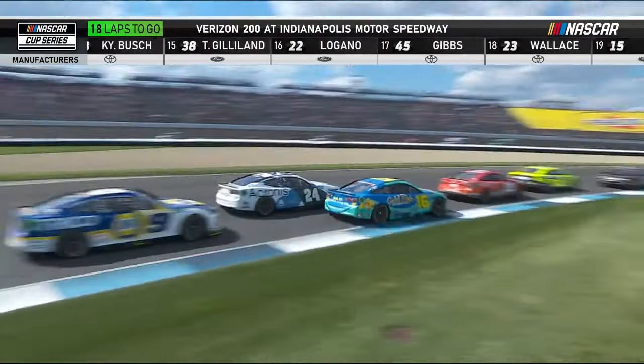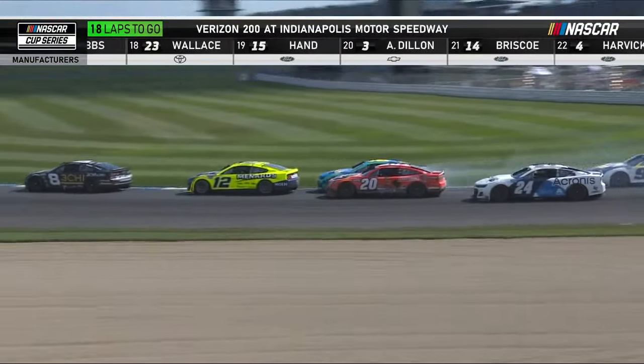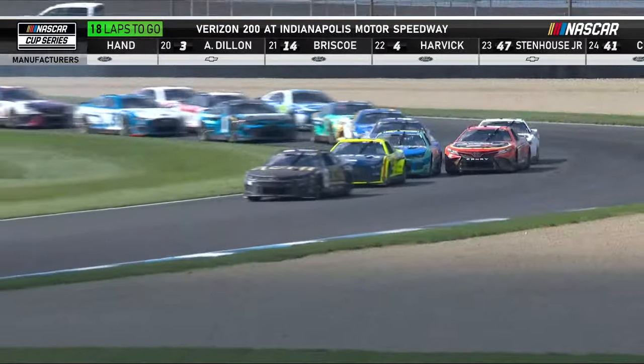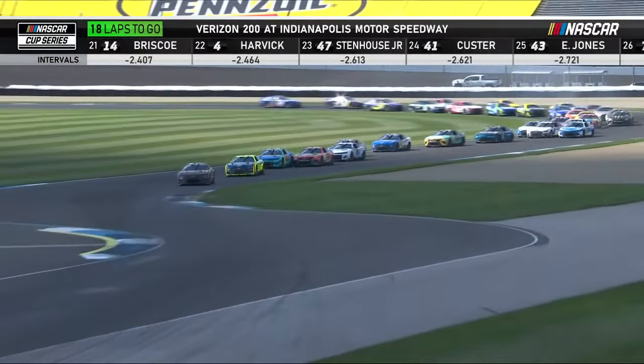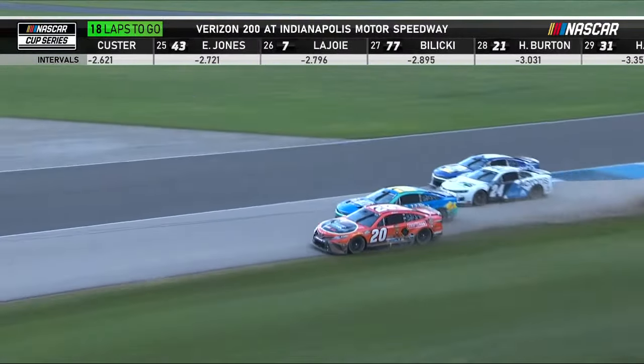Reddick clears the 12. The 20 drops back to third. Look at A.J. Allmendinger on the inside of the 20 car. Big brake smoke coming out of the 16 as he tries to make the pass on the 20 of Bell. They continue to make contact. Now we're going to be three wide. Clear. Clear.